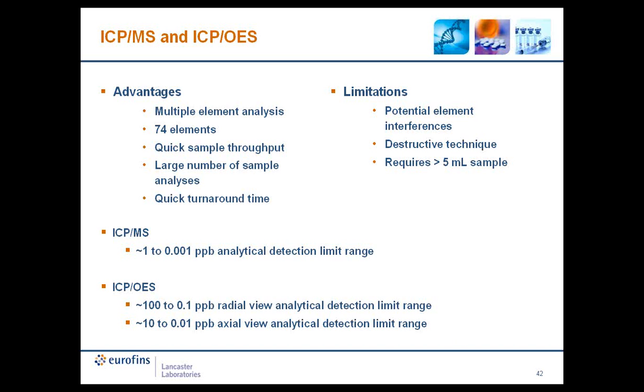ICP-OES and ICP-MS are multiple element analyses that can detect 74 elements. In addition, a large number of sample analyses can be performed using these techniques with a quick turnaround time. However, one of the limitations is that element interferences can exist. In addition, both techniques require more than 5 milliliters of sample.